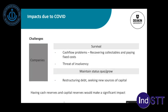For companies, the shock comes, again, from multiple angles. Firstly, the shock of survival, so the need for cash flow. If construction got disrupted due to the pandemic, there are jobs ongoing, there are milestones to be reached, there are bills to be paid. At the same time, until you reach the milestone, there's an inability to recover the collectibles. So some companies obviously face the threat of insolvency, and in the medium term, there's the need to restructure debt and to seek new sources of capital.